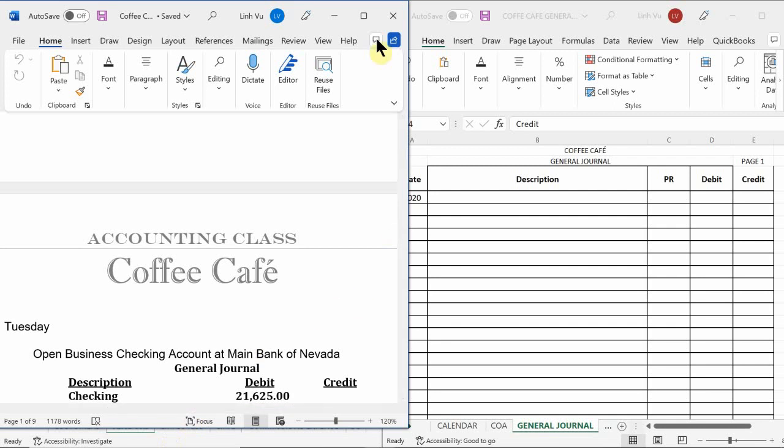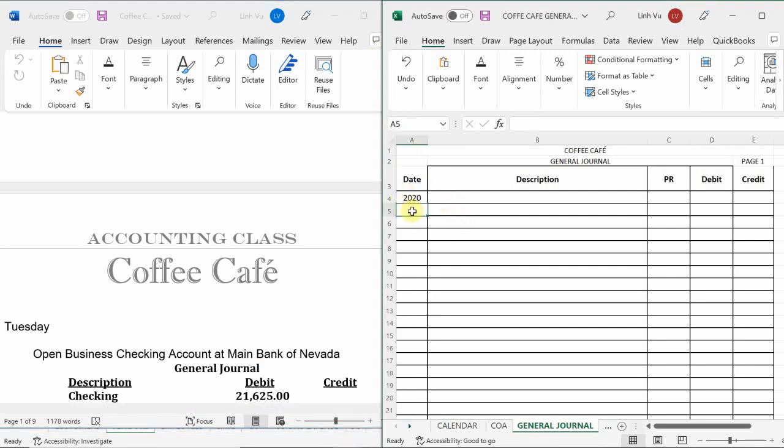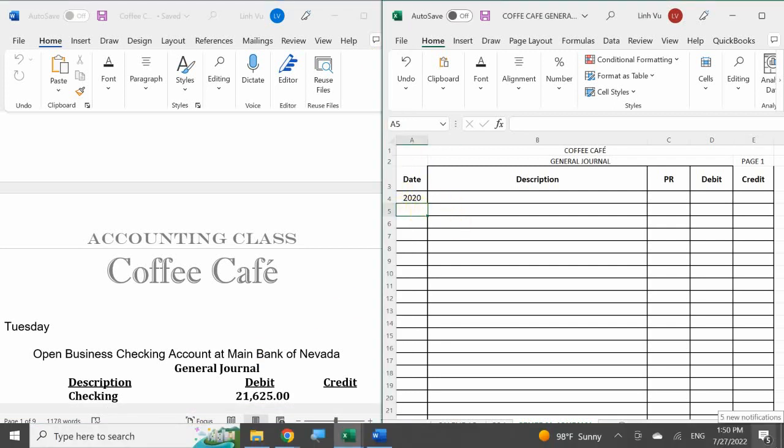So now, how do we journalize this transaction? What's today's date? June 4th. All right. What's the first thing you're going to recognize? Well, what do you have? Okay. We have to put the money into the checking account because we opened up a bank account.